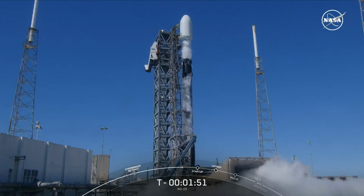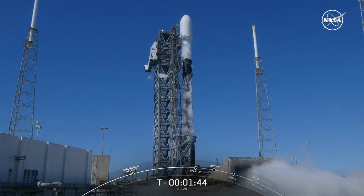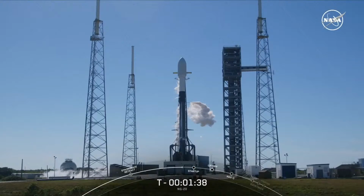Stage 2 lock flow complete. And there it is. That concludes propellant loading on Falcon 9. Now that this is complete, we will begin to vent out, and you can see it there on your screen, the liquid oxygen line on the transporter erector.